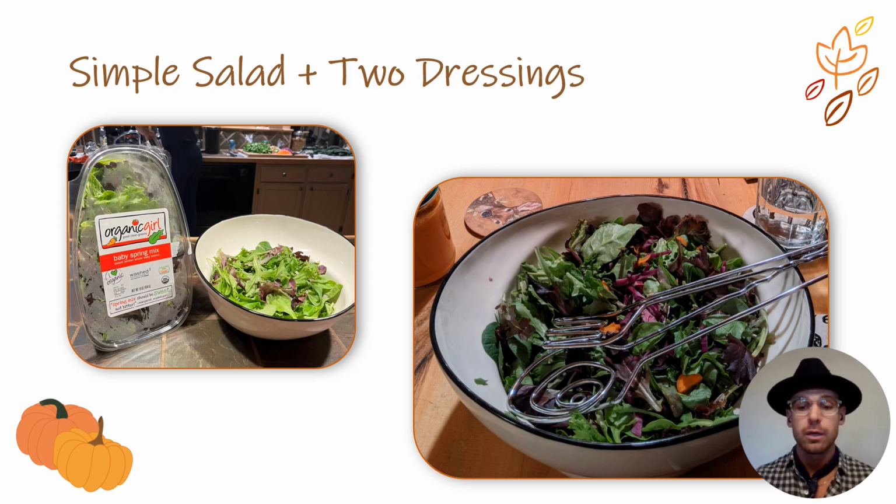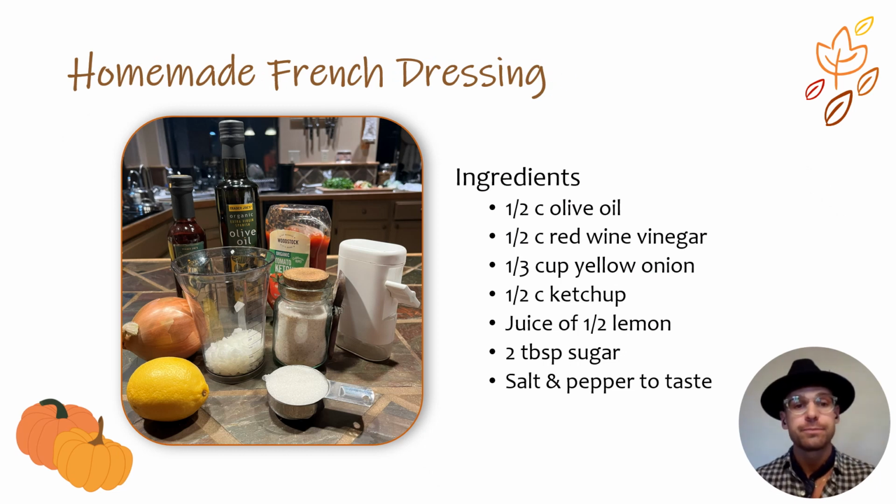So, for the dressings. Homemade French dressing. French dressing is something that lots of people love. It's got a sweetness to it, a savoriness to it that makes it really enjoyable.